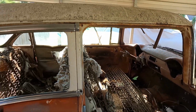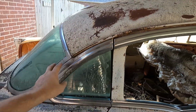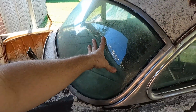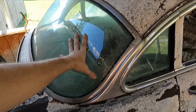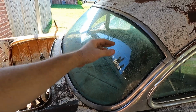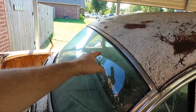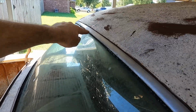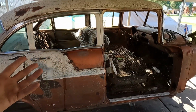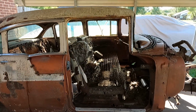But anyway, as far as usable parts, some of the trim on this door is good. This trim around here is good. It does have a quarter glass here, and it does have a back glass. These only fit a sedan. This back glass will fit a 2-door or 4-door sedan, but it's got deep scratches in it, so it's just a used window if somebody needed one. You can see the back window trim's got a bunch of dings in it. So there's really nothing much usable left of this car. But I hate to see it get smashed.